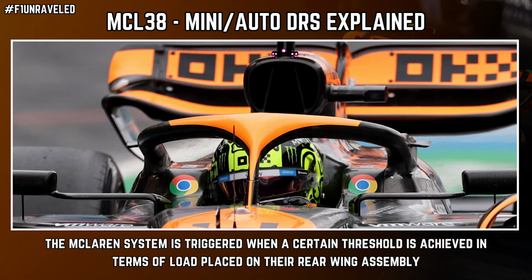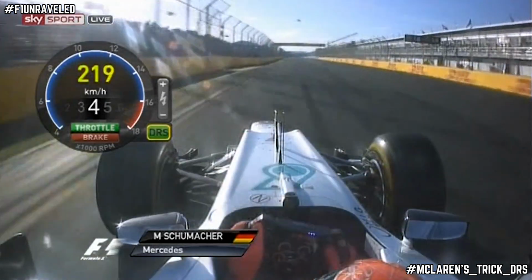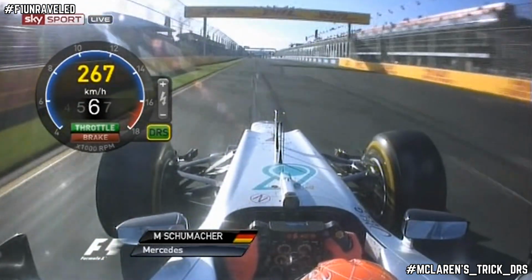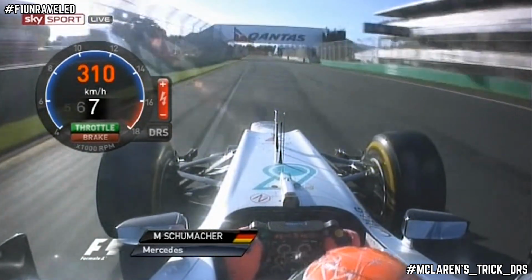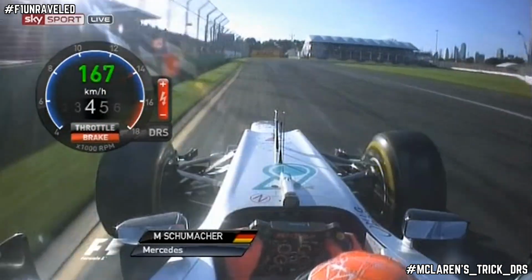Now let's get to the nitty gritty and the technical aspects of this. So this is all about when they reach a certain level of load on the rear wing and also the rear wing upper main plane, where the DRS and the DRS activator are all housed within the rear wing components. Now, as we all know, the DRS has to be, through the regulations, manually used with the push of a DRS button on the steering wheel when within 1 second. So that's how the DRS system works.